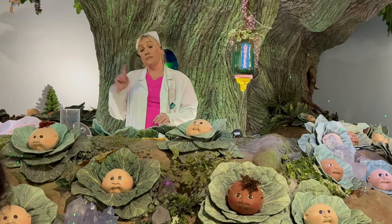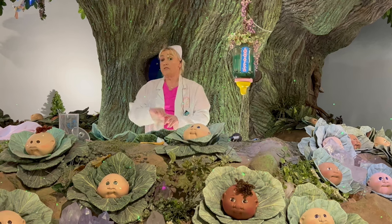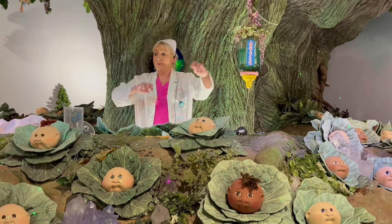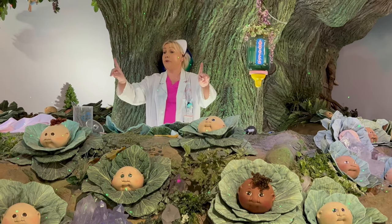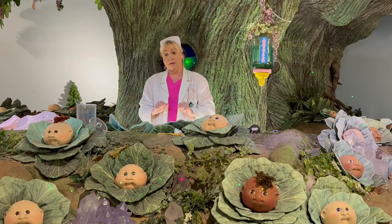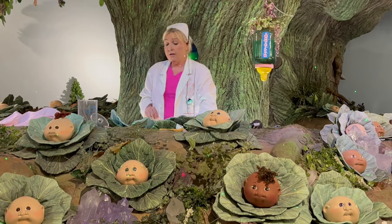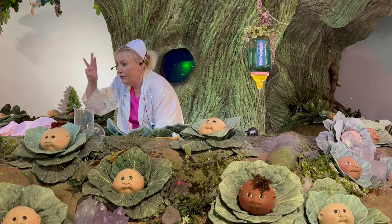Y'all ready to see what this baby girl looks like? Yeah. All right, I am too. So I'm gonna count one, two, and when I get to three, it's gonna be all your turn to yell push. We gotta wake Mother Cabbage up so she'll deliver this baby girl. All right, on three. One, two, three.